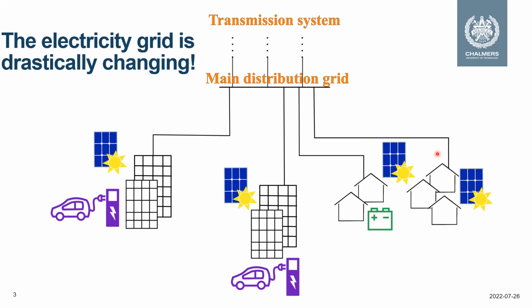But things have been changing with the installation of local renewable energy sources, which is promoted by energy policies that aim to fight the climate change. Sweden in particular has set very ambitious energy goals of 100% renewables by 2040 and carbon neutrality by 2045, which means that the amounts of greenhouse gases that are emitted to the atmosphere must be balanced by the absorption of these gases by the atmosphere.